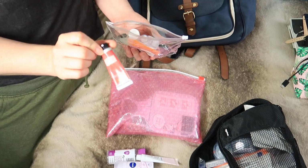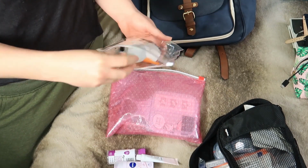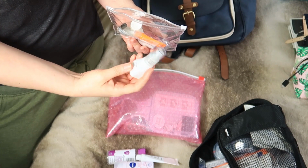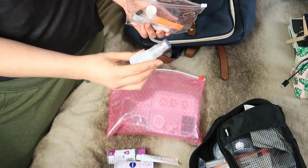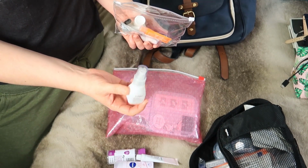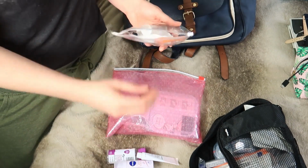I have a hand cream from L'Occitane. This is the Roses et Reines one. I have a mini Jurlique rose water spray. The only problem with this is it's a glass bottle, but it is the smallest bottle I have for rose spray and it works really well, so I still continue to take it in my hand luggage.